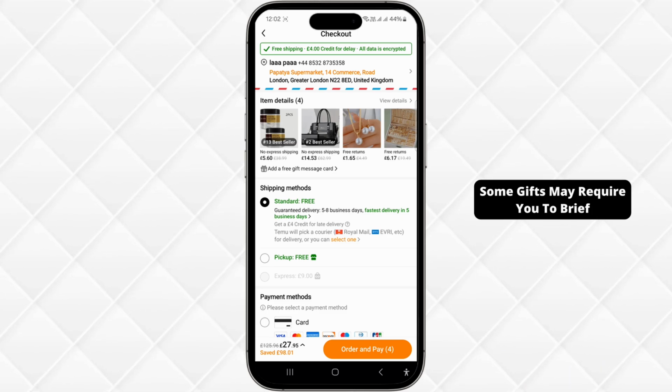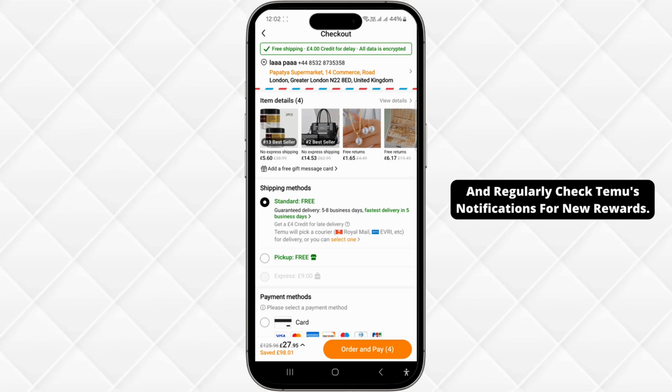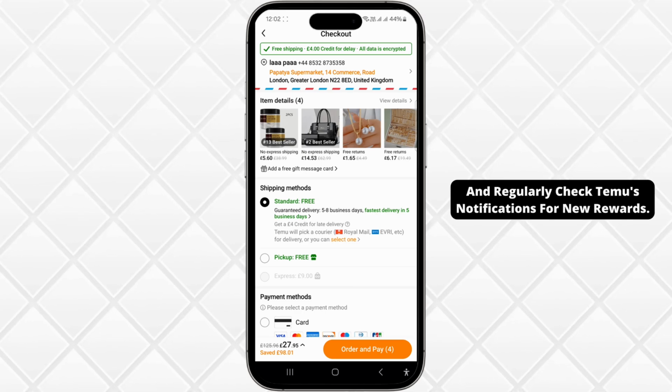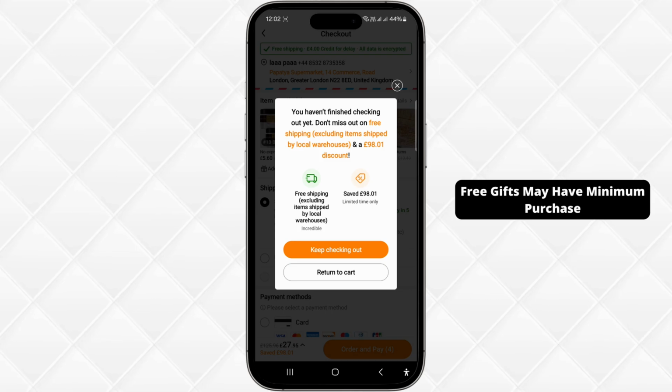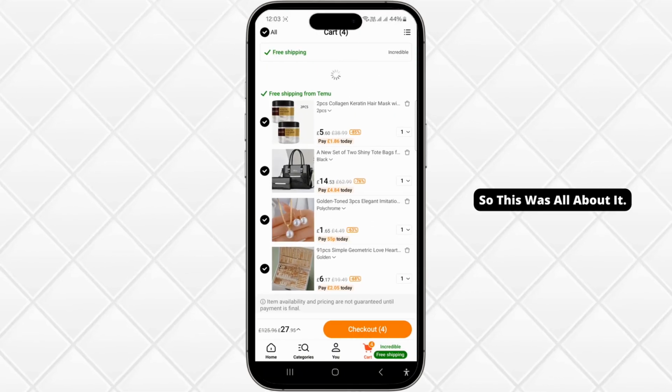Some gifts may require you to refer friends before you can claim them, and regularly check Temu's notifications for new rewards. Free gifts may have minimum purchase requirements, and be sure to read the details carefully. So, this was all about it.